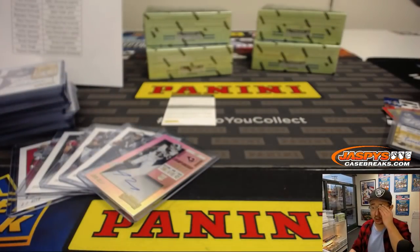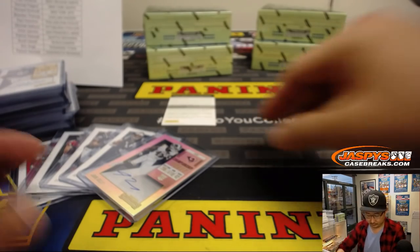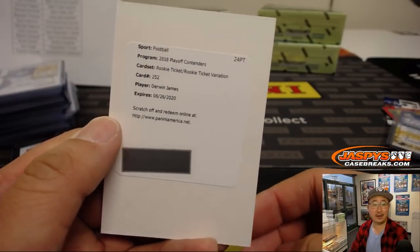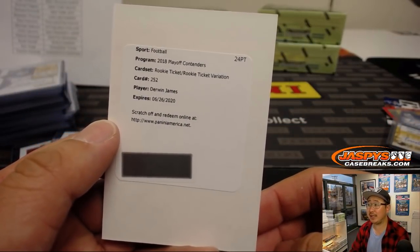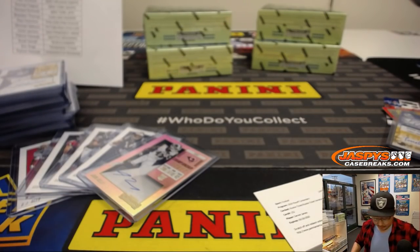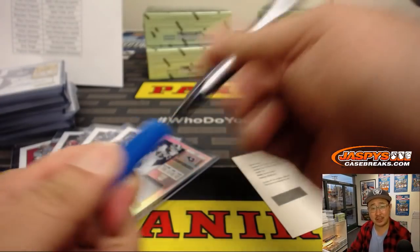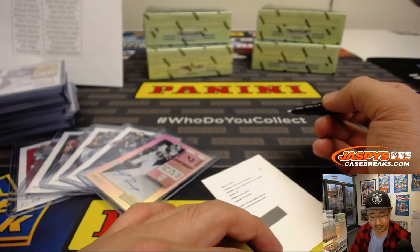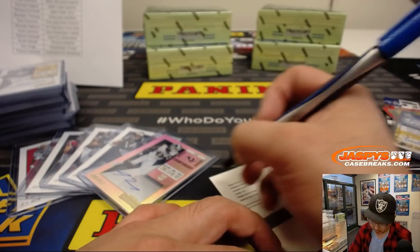It's got to be Derwin James this time, says Taylor. Joe Hauer. There it is. Derwin James, rookie ticket variation autograph. Derwin James for the Bolts. Probably a dark horse candidate for defensive player of the year, right? Could be defensive rookie of the year, that is. Isaac with the Chargers.